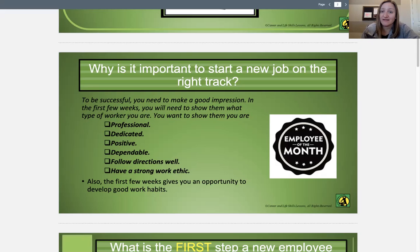Why is it important to start a new job on the right track? To be successful, you need to make a good impression. In the first few weeks, you will need to show them what type of worker you are. You want to show them that you are professional, dedicated, positive, dependable, follow directions well, and have a strong work ethic. Those are all characteristics of a great employee. So when you get in a new job, you want to start off right away showing your coworkers and your boss you can do the job, and you have all these characteristics and what it takes to be a good employee.